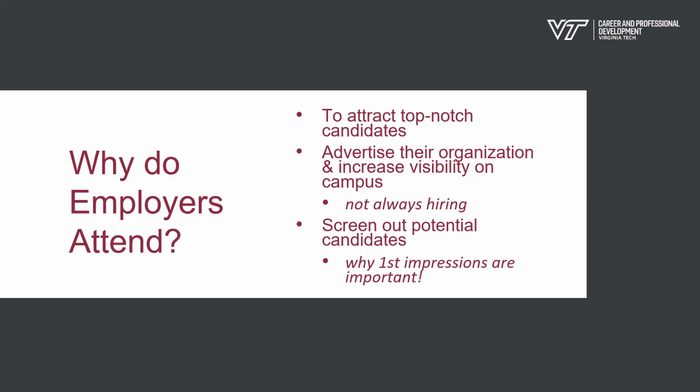So that, I think, is not necessarily a hugely intuitive reason why employers attend, but this really is a great way for them to showcase who they are, what they're all about, and begin to build a pipeline, even if they're not currently hiring. They're also attending to screen out potential candidates, which is why it's really important that you pay attention to how you're coming across in that first impression. And of course, we're going to talk all about that.